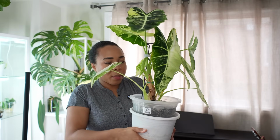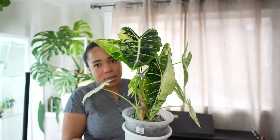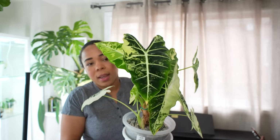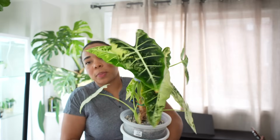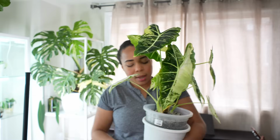Definitely you have to strike a balance when it comes to how much light you give this plant, but do not do it the injustice or the disservice of not giving it enough light, pulling it back too much, because the leaves can start to revert. And the thing about leaves, when they revert, it's hard to bring it back. So a balance is really important.